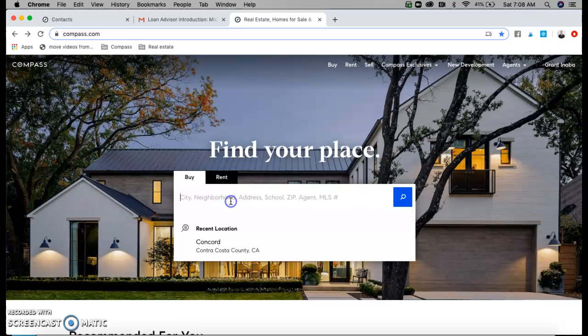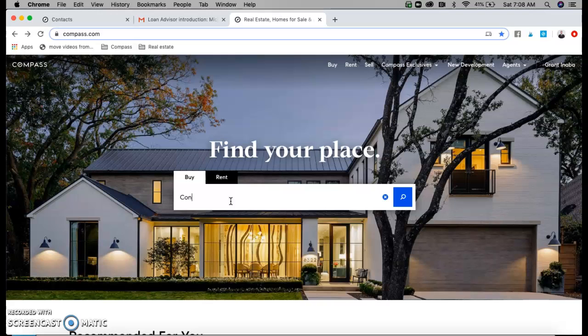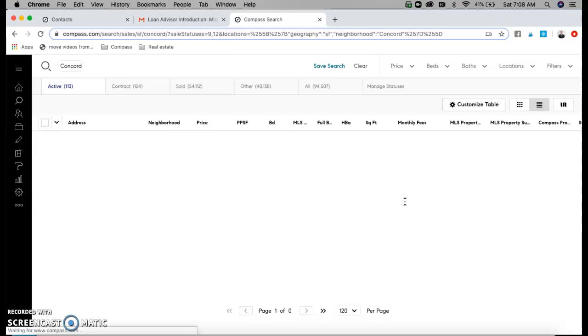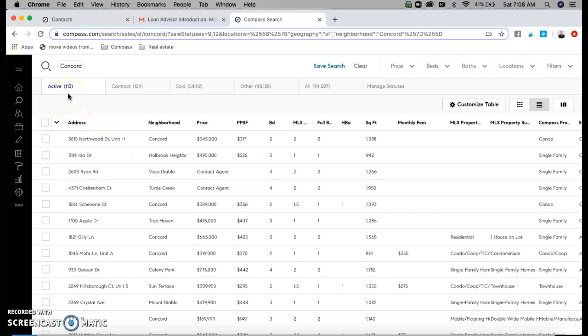First, we can start by searching for a certain city. Let's say Concord, California. And you can see in the search results there are 113 active properties on the market right now.